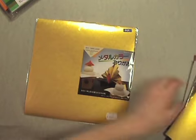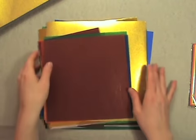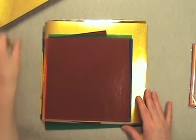So I think that's quite a good pack with a lot of different papers. I'm actually really excited about it, and I hope you're excited too.